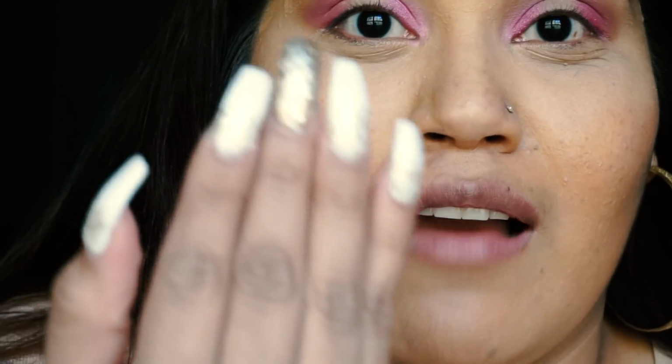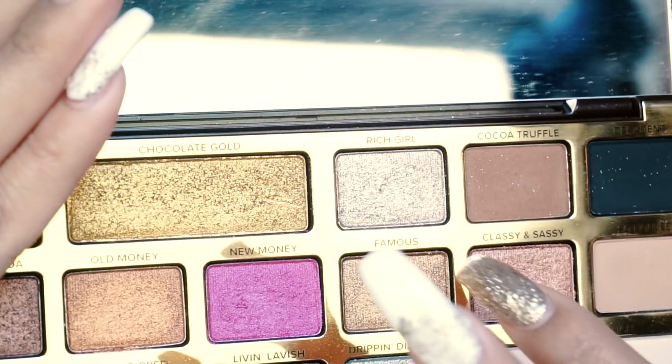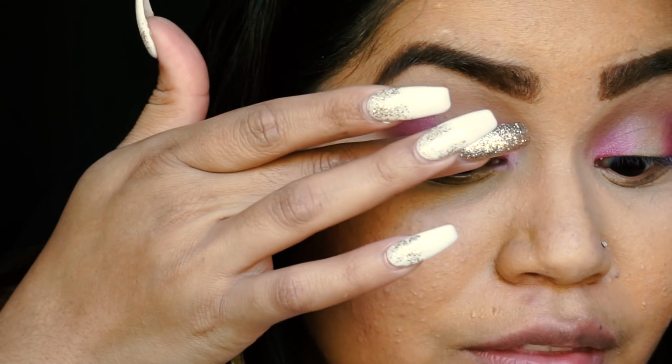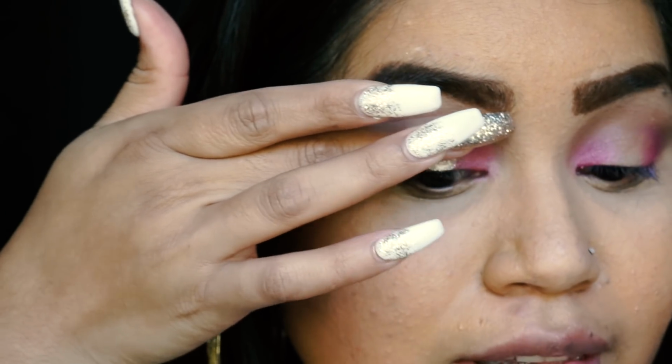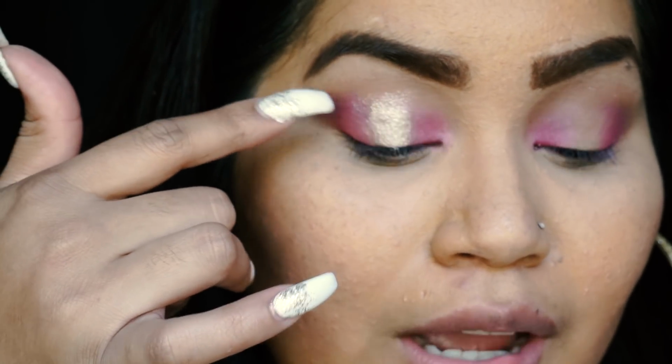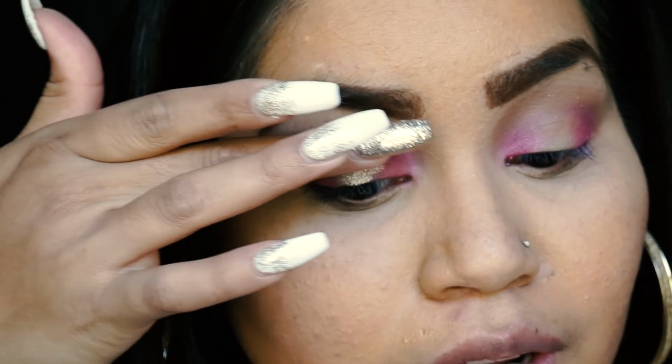Anyway, so I blend the inner corner and the outer corner out. So now what I'm gonna do, using my finger, I have long nails. This works better if you have short nails, but using my finger, I'm gonna use Rich Girl, which is this, and I couldn't wait to use this color, the shade right there, this one. These colors work better with using your fingertips. So yeah, I'm just setting that between my outer lid and my inner lid. I'm just putting that in the middle.